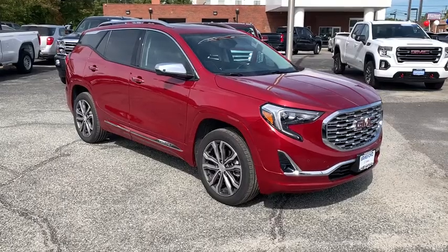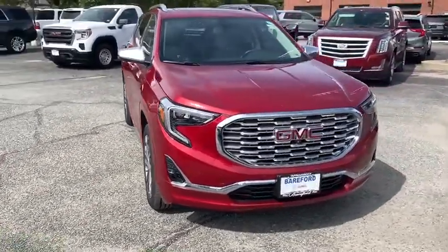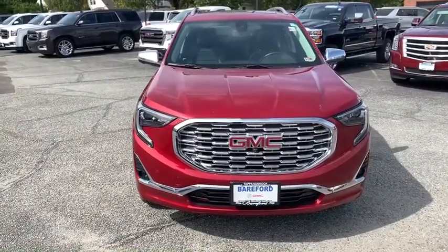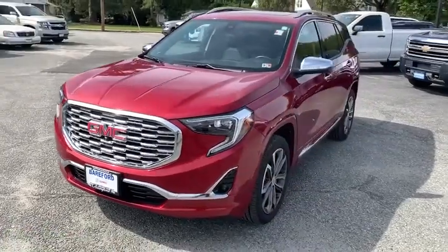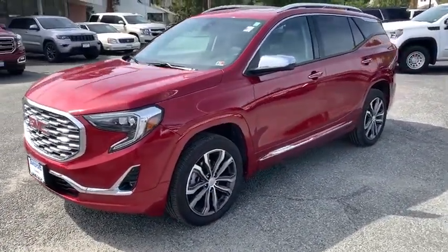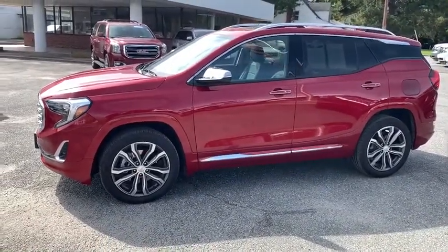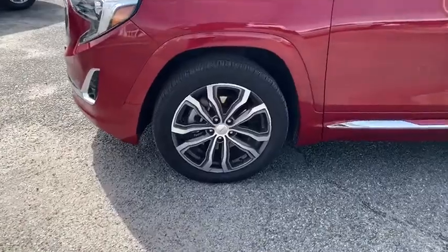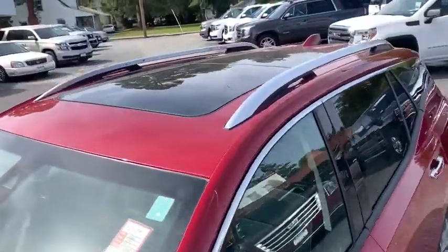Make a great choice today with the 2020 GMC Terrain. The GMC Terrain combines the benefits of a crossover with the style and functionality of an SUV. Terrain offers uncompromised capability, a balanced stance, and a commanding view of the road, letting occupants enjoy a confident driving experience. And an EPA estimated 32 highway MPG is not bad either.